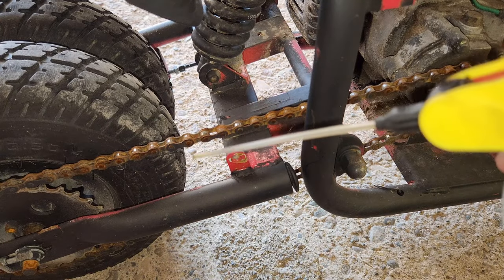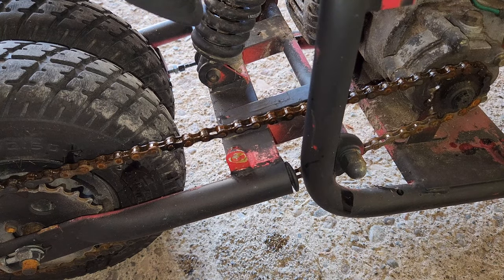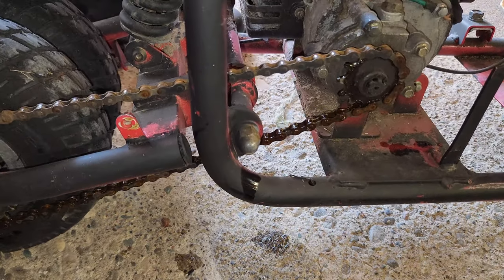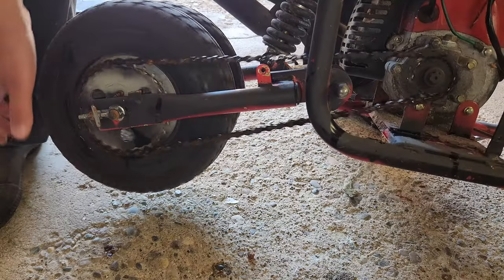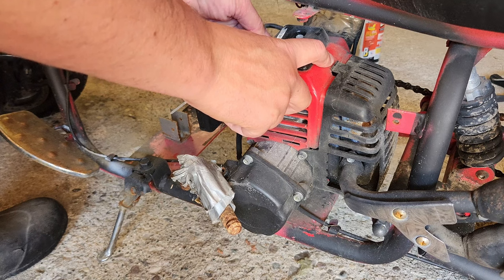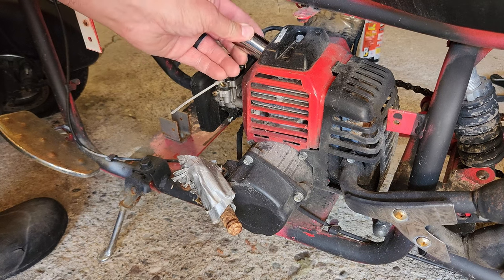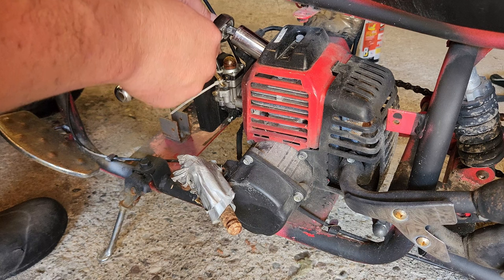Start with something easy. The chain does rotate, so that's a good thing. But let's go ahead and get her all taken care of. Let's go ahead and give the engine a bit of a once-over. Remove our spicy noodle there. I'm going straight to the 19mm this time. Oh, we have a winner. Hey, I'm learning. What a great day.